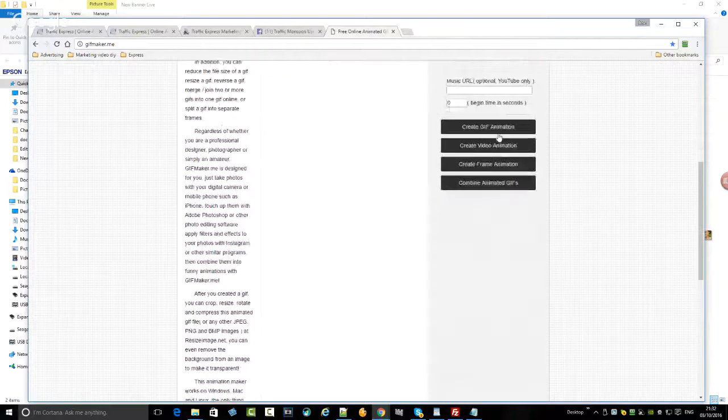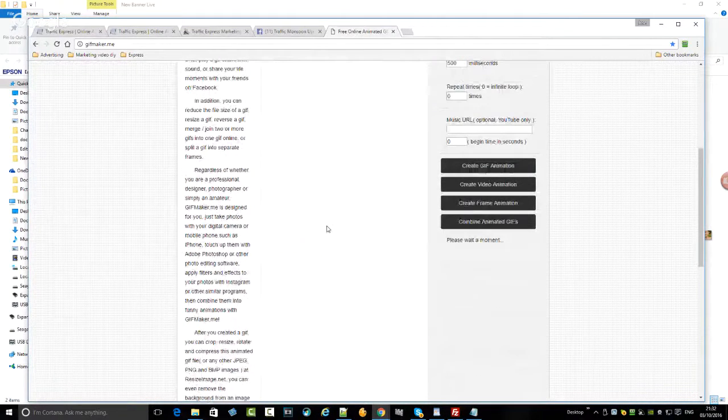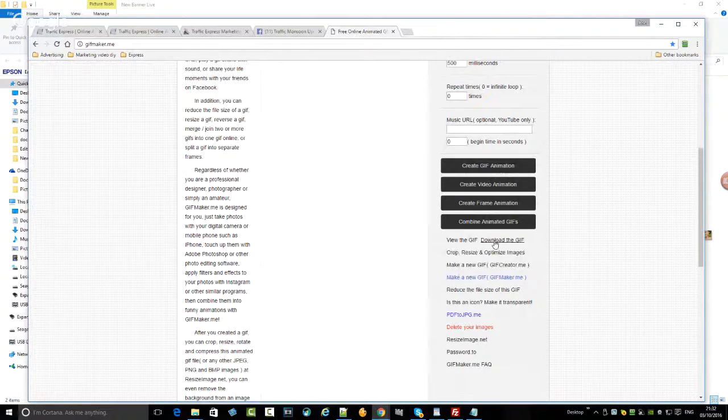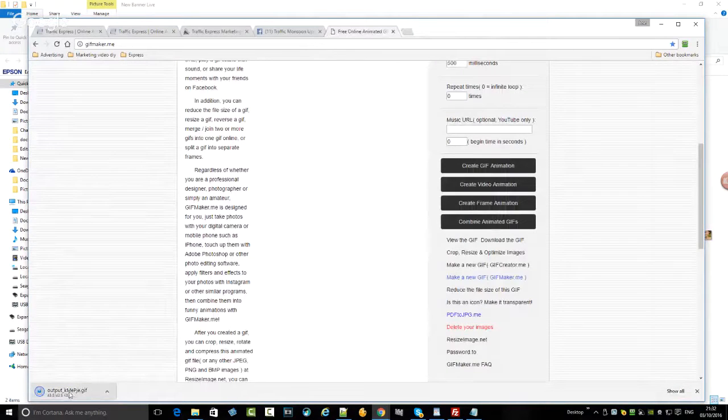Next, what we need to do is create the animation. Is it too fast? No, it's fast enough. 500 milliseconds, that's good. Create GIF animation. Okay, download. Click download, and just click save. Now it shows down there, so we don't lose it.